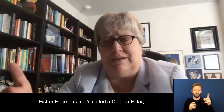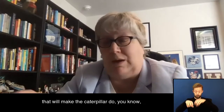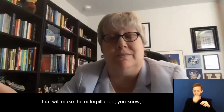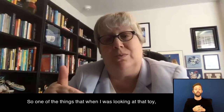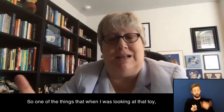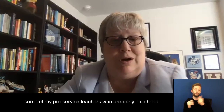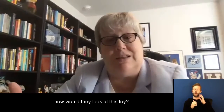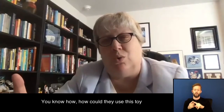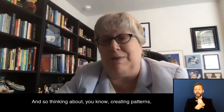So for example, Fisher-Price has a toy called a caterpillar. And each segment of the caterpillar is a different code that will make the caterpillar do a different activity or pattern or something. So when I was looking at that toy, I was thinking about some of my pre-service teachers who are early childhood up through kindergarten, and how would they look at this toy? How could they use this toy to start to integrate computational thinking?